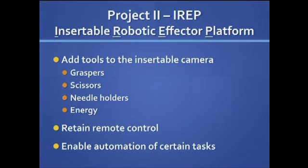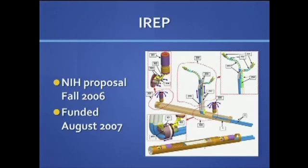So the second part of the project with the second grant was to add tools to that, and the grad students in the engineering school came up with IREP, the Insertable Robotic Effector Platform. And this was simply to add any of a number of types of tools to the insertable camera, retain remote control, and ultimately enable automation of certain tasks. And it was this that made us want to control all of the tools with motors rather than direct drive, so that the computer could actually do it, and using sensory feedback data from the sensors, tie knots, for example, to a certain tension with quantified information.